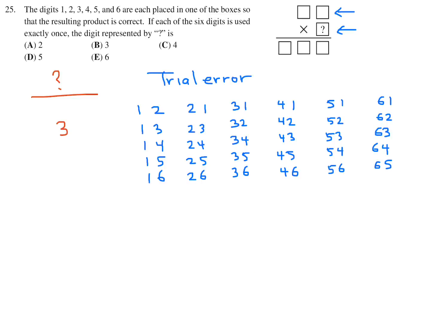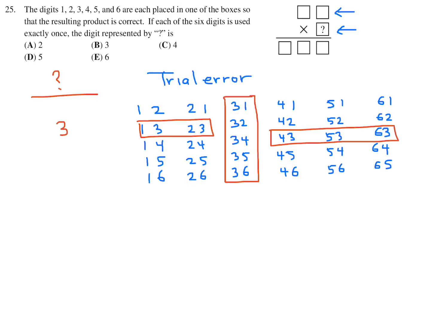So here we go. Let's try 3. If 3 is indeed the question mark digit, we have to eliminate these guys because they have 3's in them. And we also have to eliminate anything that has a 3. So these are gone and these are gone. All right, let's go ahead with this. Similarly, if you multiply 3 by any of these 2-digit numbers, it must produce a 3-digit number because that's the criteria. And I think that only happens when you get over to this side here, 41, because 26 times 3 is 78, right? All right, so 41 times 3 is 123.